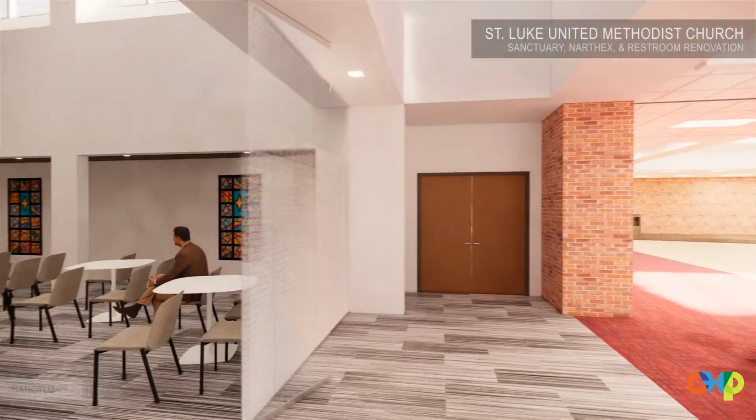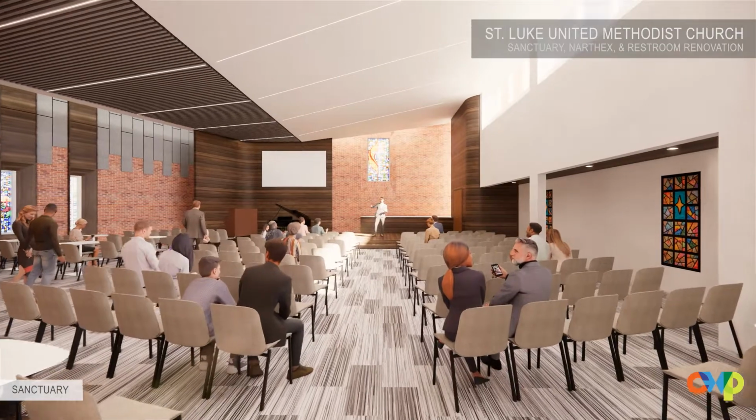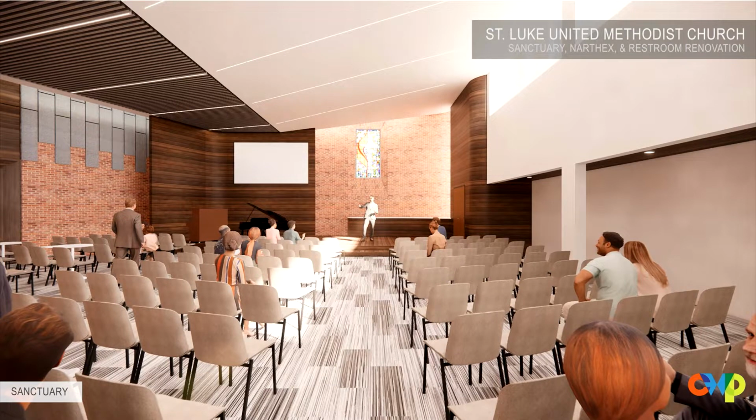Within the sanctuary itself, to be used by both services, the stage is opened up, ADA compliant, and with the first step widened to enable the choirs to use it as performance risers. Seating includes high-end interlock chairs and tables with multiple configuration options, and carpeting, paint, and lighting are all upgraded.